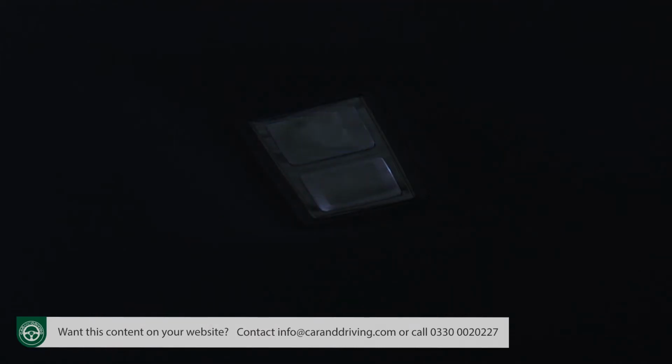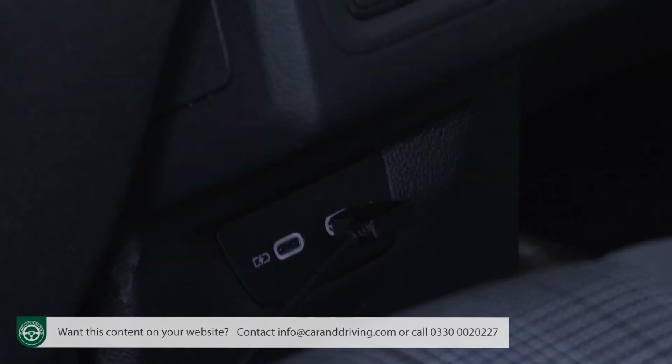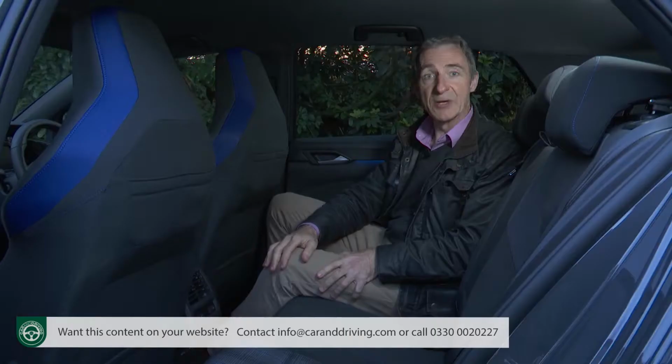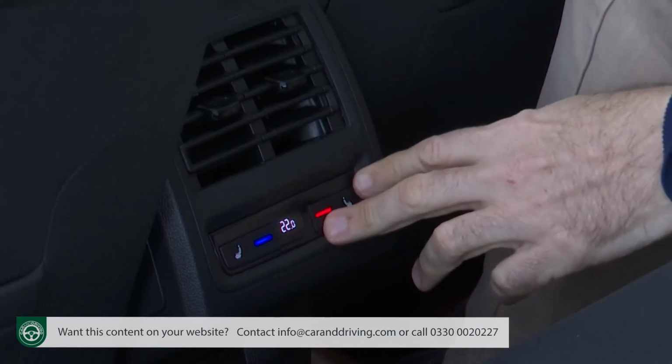Seat back pockets are provided, plus on each seat back you get these neat couple of upper pouches too. There are twin USB ports, although again they're of the smaller USB-C variety. And with a 3-zone climate system fitted as standard, you get rear seat temperature controls too.